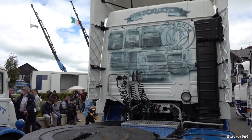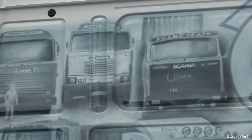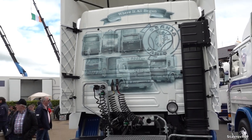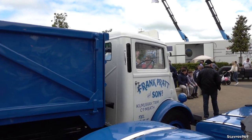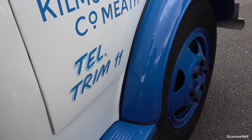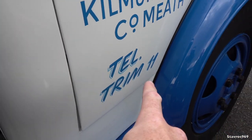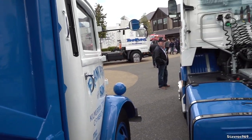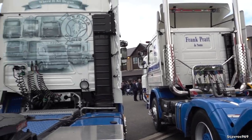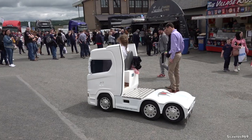So these are all Frank's previous trucks. A bunch of Scanias there. You see the 141, the 110, and 141, 143H. Nice airbrushing there at the back. Frank Pratt's company is now in its third generation. And Frank's grandfather, this was his original phone number. Look, 11 in Trim in County Meath. His phone number was just 11 back in 1900. So great history in this company. Frank Pratt and the trucks there looking great. It's just a few of his huge fleet he's brought to Full of the Pipe.